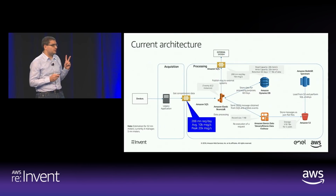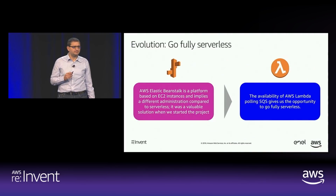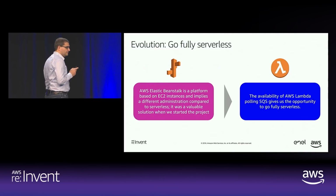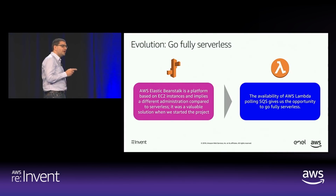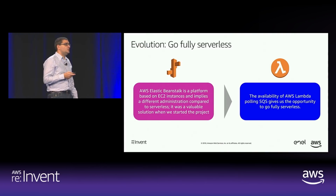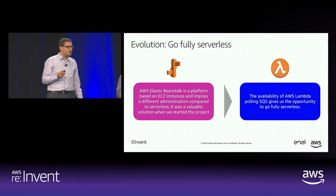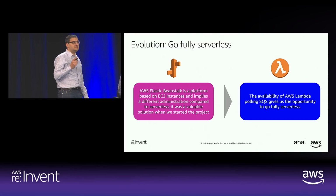We are working on 2 evolutions of this architecture. The first is to go fully serverless. We have a lot of serverless components, but we have Beanstalk that is not serverless. And the way Beanstalk manages EC2 instances is not compliant with our company provisioning process. Beanstalk was the best fit for our needs, so we used it. But now that we have the new Lambda feature of Lambda polling SQS, we can migrate to Lambda, because Lambda has the same behavior as the Beanstalk worker tier.